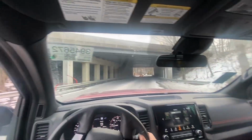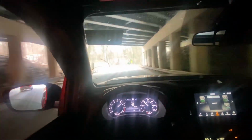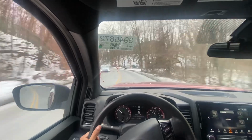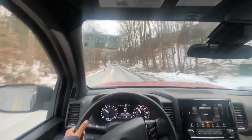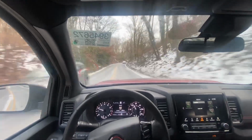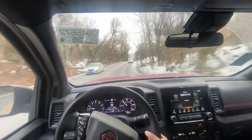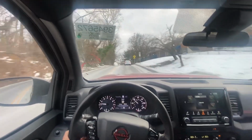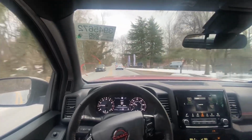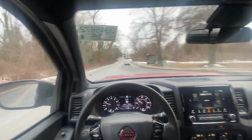Let's get a listen to this 6-cylinder. Very smooth, gets up to speed well. Sounds good. And like I said, it should be fairly reliable just because it's very simple. No turbos, no electrified systems added in, just an engine and a transmission.